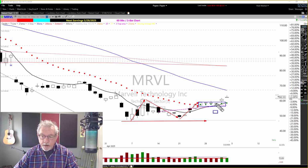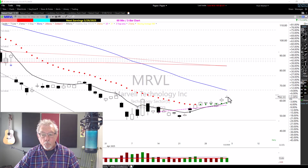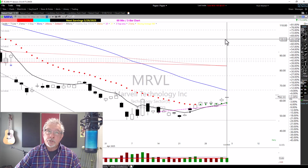So 3/8 trap here, and then you can see we rallied up. I took those profits again because I had too much to risk over the weekend. I will be looking at buying this back. I still look at it moving higher. This is the 50% retracement, and that makes an awfully nice target.